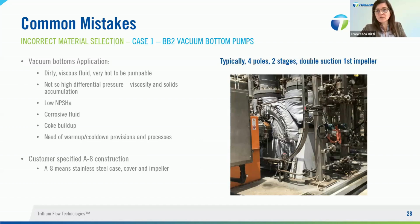But to understand why, we can see the first example of material selection. It is related to vacuum bottom applications, a very general case study, not strictly related to these pumps. Vacuum bottom pumps, pumping the heaviest material in the refinery, are challenging for many reasons. They are dirty, viscous fluids that must be very hot to be pumped, corrosive fluid, coke build-up, and due to viscous fluid losses and solids accumulations, and not so high differential pressure, low NPSH available, and there is also the need of warm-up provisions and processes.